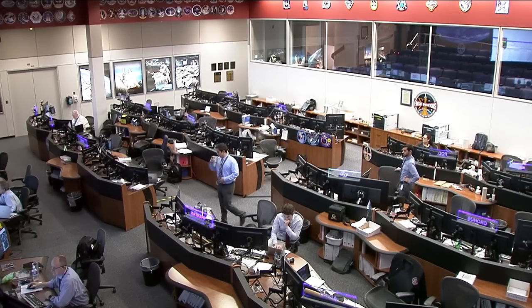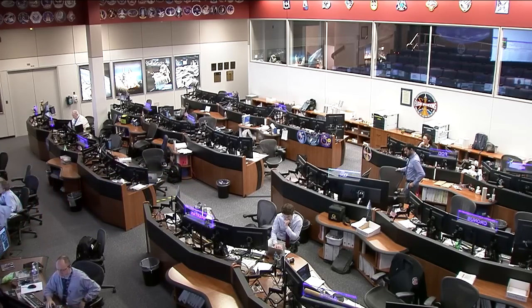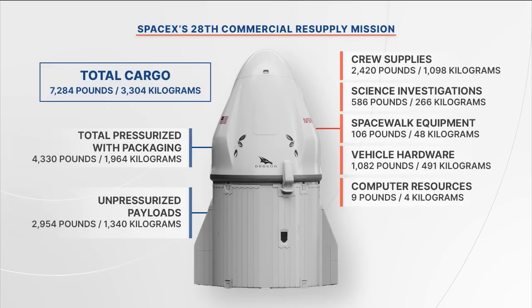SpaceX's 28th contracted commercial resupply service mission is bringing over 7,000 pounds of cargo to the International Space Station. This includes important experiments, hardware, and supplies to the crew living and working in space right now.